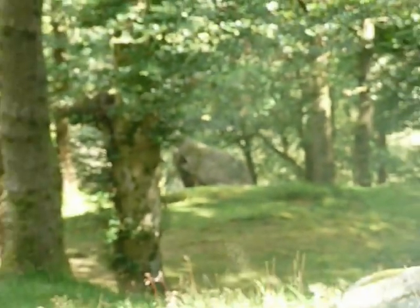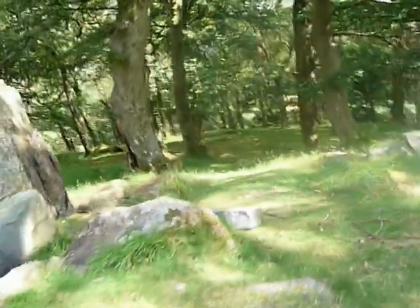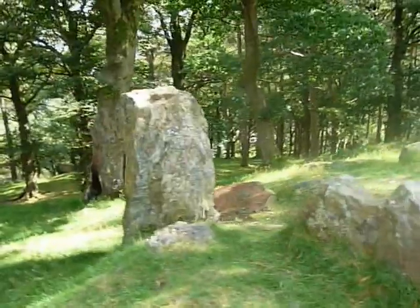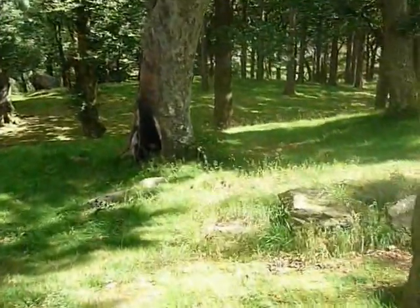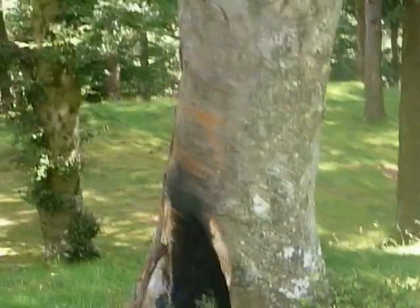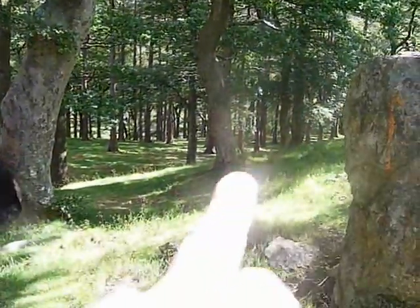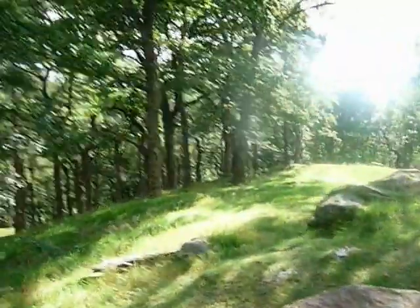Okay, and there are several burnt trees, burnt hollowed out trees, which can't be doing the poor things too good either. So it's a favourite spot for someone or other, I think. They keep coming up here, making burn marks against old trees. There's at least another two off in that direction, and there are another two trees very well burnt down through there. So do you know, is this a legit monument or not?